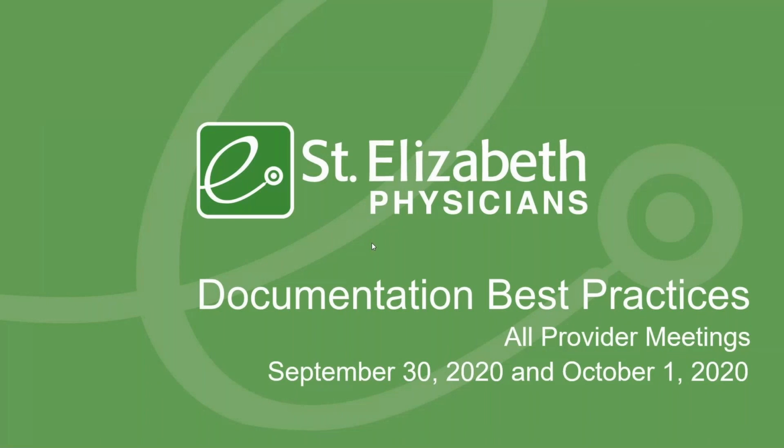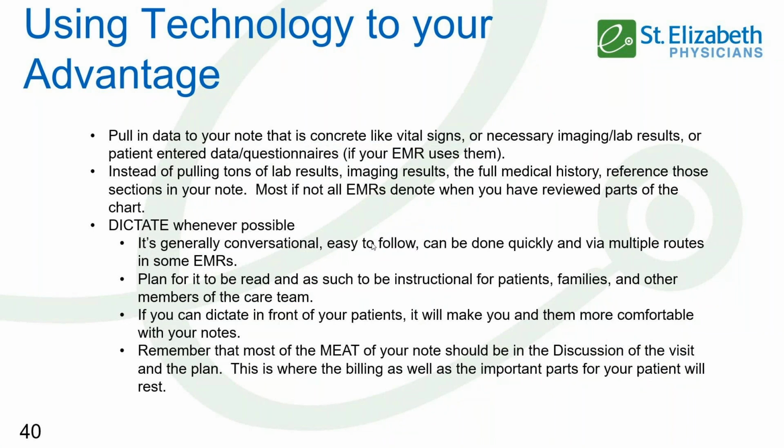So let's talk about documentation best practices, and this is where we get into more of the technology component. You want to use technology to your advantage. You want to pull data into your note that's concrete. A lot of these notes will drop in vital signs, maybe some lab results or imaging results. If you've got patient-entered questionnaires or data, those are great because the patient's never going to dispute that that's not the data they put in the questionnaire.